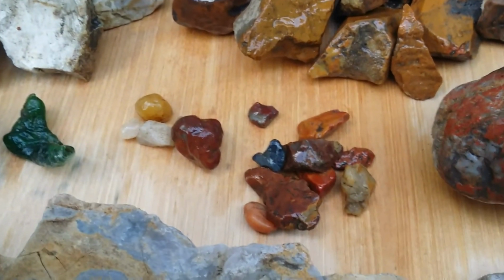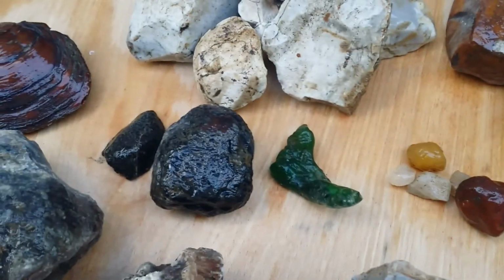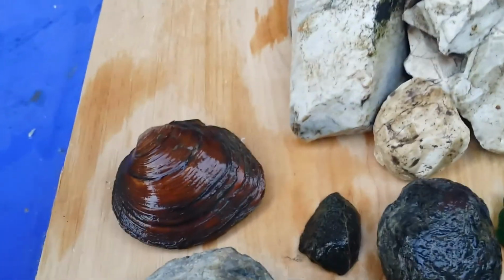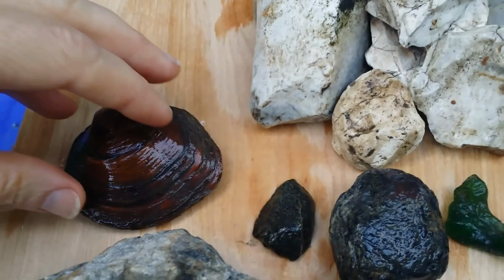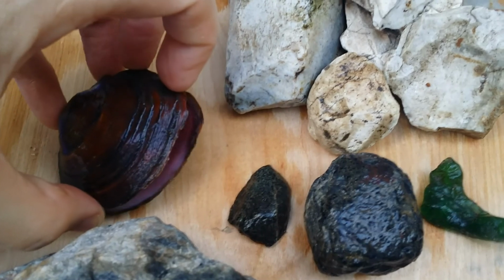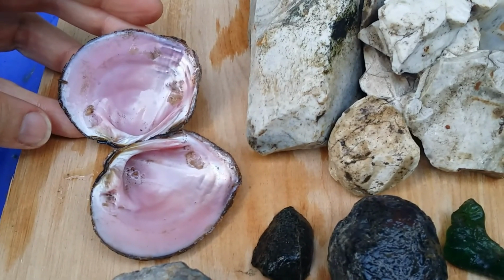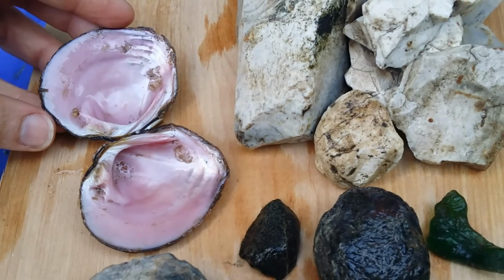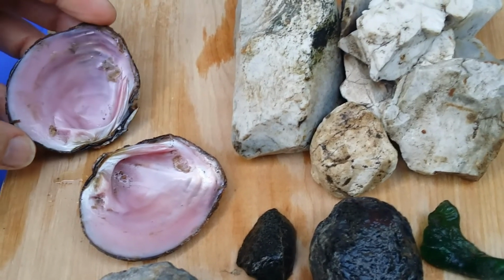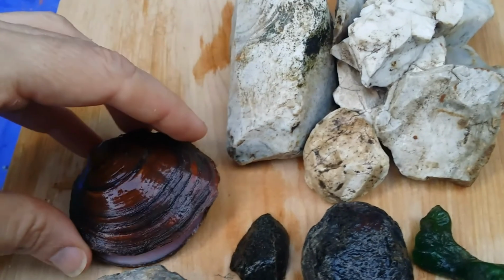Some small pieces that just kind of struck my fancy. There's the piece of glass and a couple pieces of black. I picked up this clamshell. It was opened, and most of the things that we see out there are white, but this one was rather interesting because it was pink on the inside. Has a really nice shine to it, and just because of the color, I thought, oh, that's kind of interesting. I'll take that. And it was together, so.